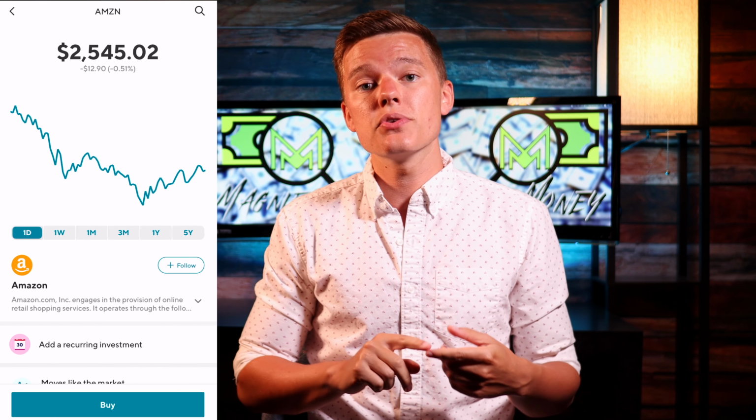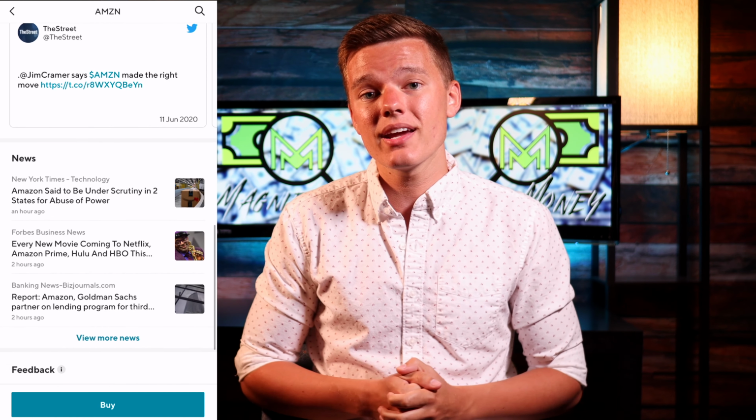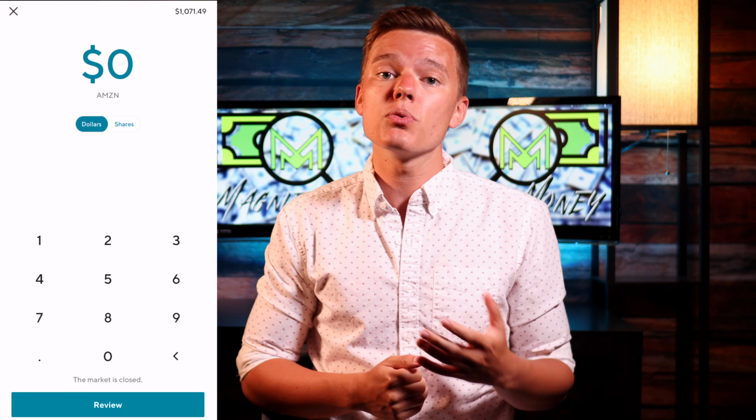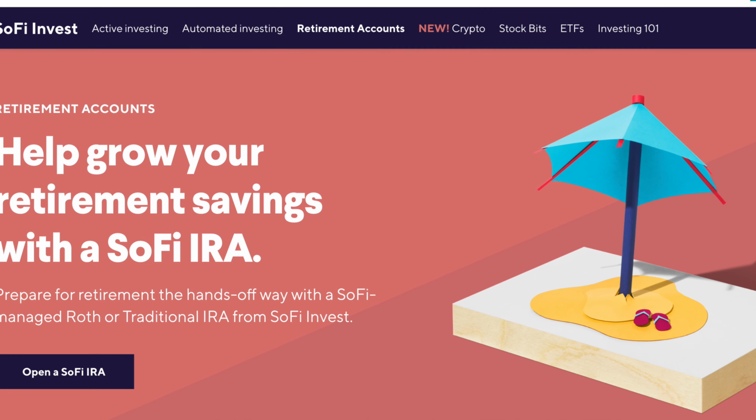You can also search individual stocks, where you can obviously view the live chart and also get the most up-to-date news and information on that company, and of course buy it right from your phone if you wish to do so. Beyond the regular active and passive investing options, SoFi also offers the ability to invest in a retirement account under the same platform, which is again completely free to use.